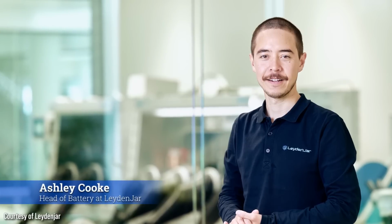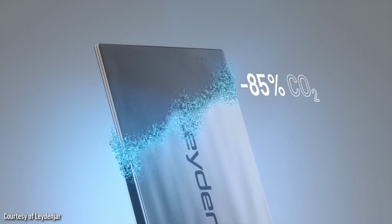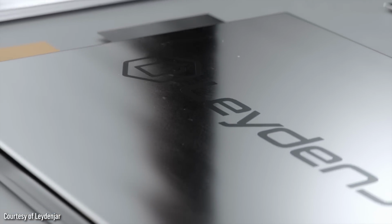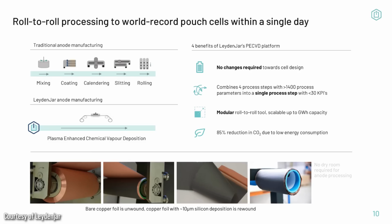Well, today I'm really excited to introduce to you the head of battery at Dutch battery company LeydenJar, Ashley Cooke. And I'm really excited to talk about their battery technology. We've talked about other companies that are developing either 100% silicon anodes or high silicon anode batteries. And LeydenJar has a very unique process. They, number one, use a dry manufacturing process for their anodes, which of course is exciting.